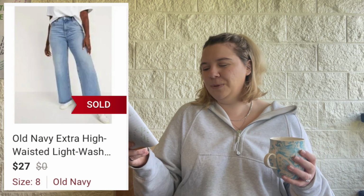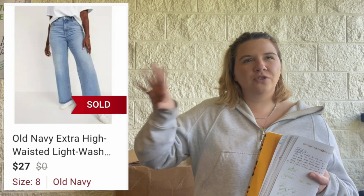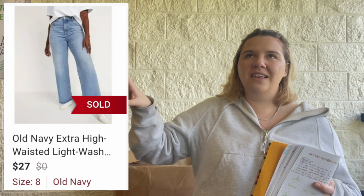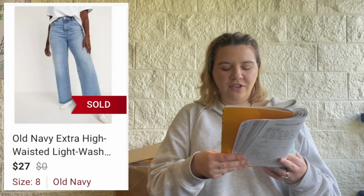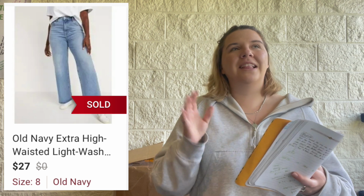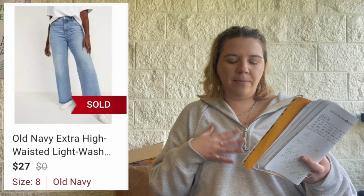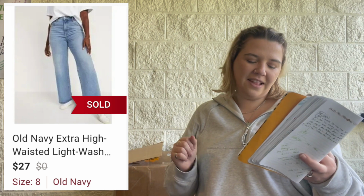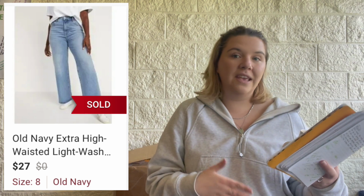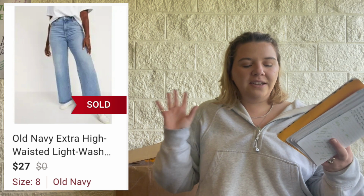And the very last thing I sold yesterday were these Old Navy wide leg jeans. I got these at a Goodwill in Astoria, which is a town kind of like Seaside, Oregon, when me and my husband were going away on a little weekend vacation there, and we stopped. I think I paid like $7 or $8 for these, but I really loved the style and I thought they'd be a quicker flip, but I have been sitting on them for probably like 4 or 5 months at this point, so not the best. It probably has a lot to do with it being Old Navy, and people don't really want to spend more than $20, $25 on Old Navy jeans. But they ended up selling for $27, and after fees I made $21.60. So those were my sales this week.